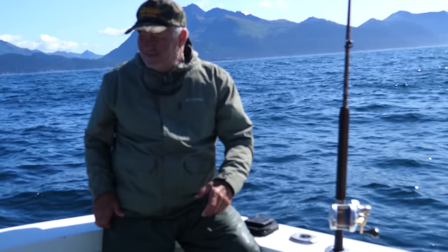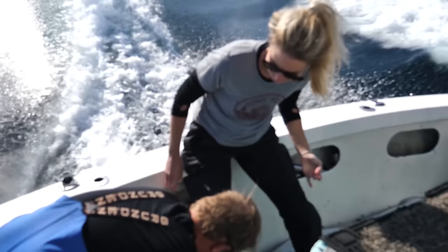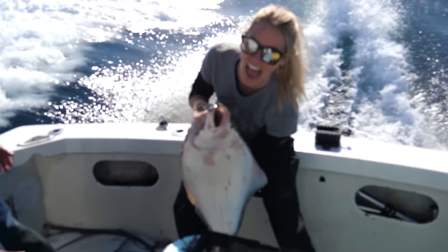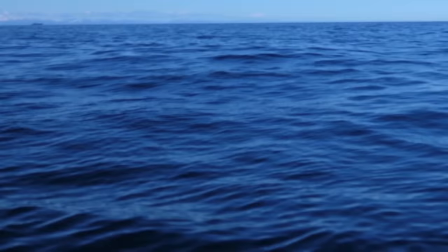Nice job, Bob. Nice job. I'll tell you what, that's hard holding that rod doing that. Nope, there is no way. I can reel. Yeah, without falling in. On our way back to shore, we even got a quick hello from a passing by friend.